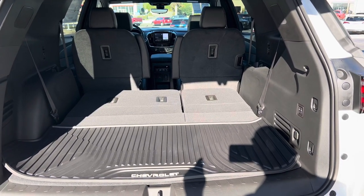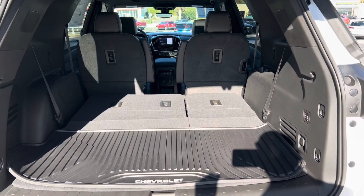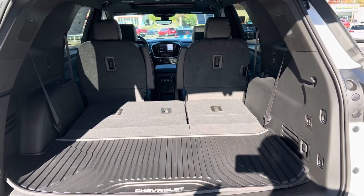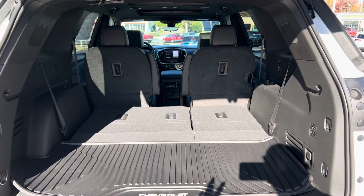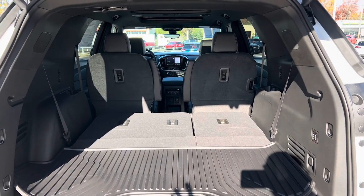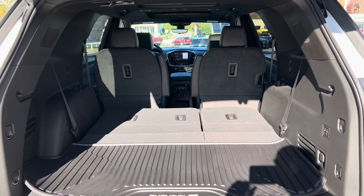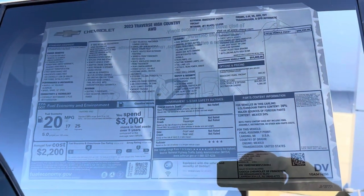Mid row will go down, but you have to go to either side door to get those to go fully down. And you may have to readjust them once you get the third row down so they won't hit the front seats, depending on where your driver position is. And once you get those down, you'll even have more room for those really large items, but plenty of space just with the third row down. Nice job.